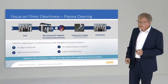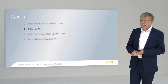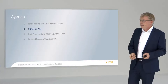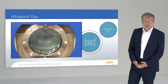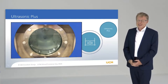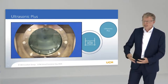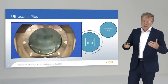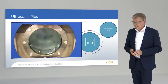Okay, let's leave the plasma cleaning and let's talk about what we call Ultrasonic Plus. Ultrasonic Plus is a possibility to improve the result of the ultrasonic cleaning. Ultrasonic cleaning, I'm sure everybody knows about it. Ultrasonic cleaning is where we have a liquid, water or a solvent, and we have an immersion process. And in this immersion process, we have ultrasonic generators and we switch on the ultrasonic cleaning.